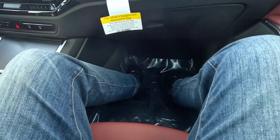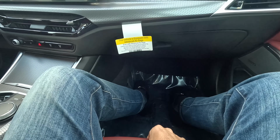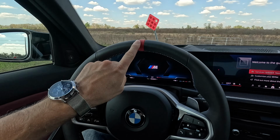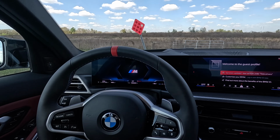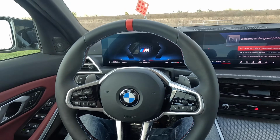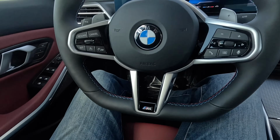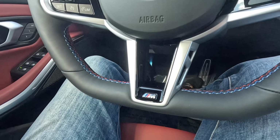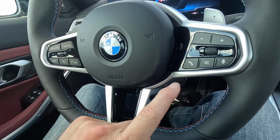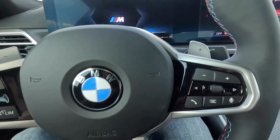My knees are going to sit up in the air, even with the manual cushion extensions out. Reworked steering wheel. We get the 12 o'clock, that's red. You're not going to receive that in the 330i. Contrast stitch. It's an octagonal, horizontal with the lines, flat bottom, in-spec steering wheel. But a con, right off the bat, this should be carbon fiber. Multi-function, paddle shifts, let's fire it up.